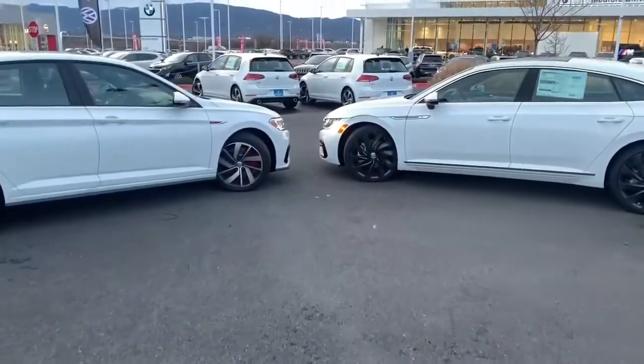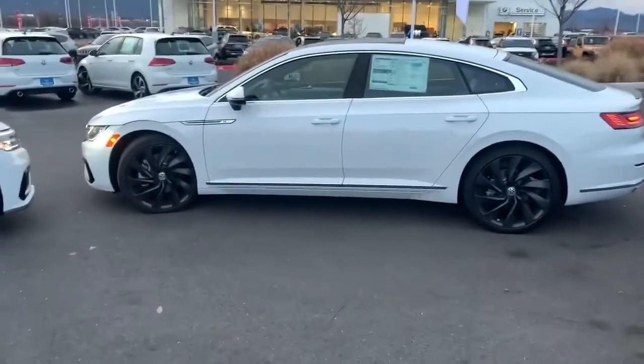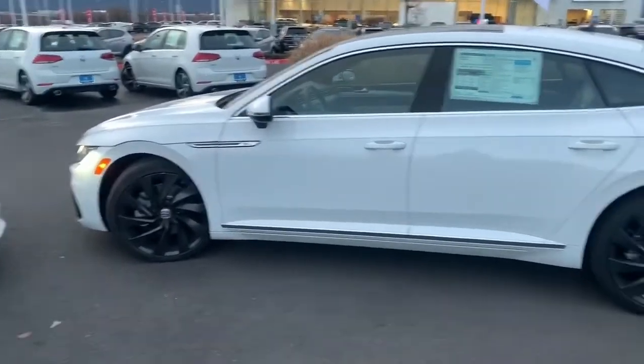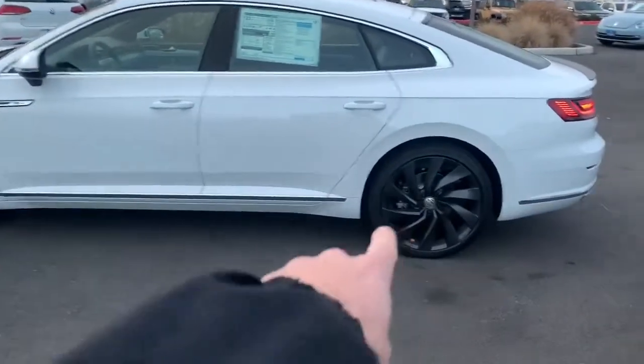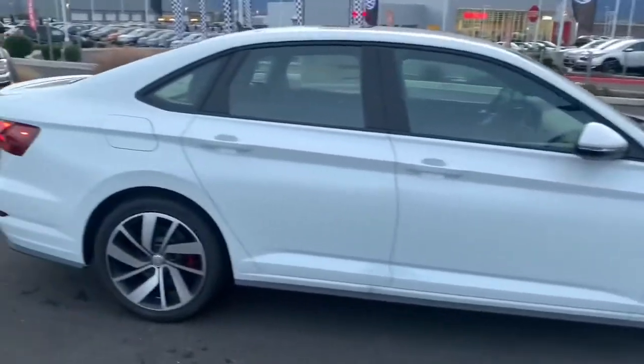All right, let's take a look at these beauties. Right here, we got a 2019 Volkswagen ARTEON SEL R-Line with 4Motion. So this is all-wheel drive. We got the nice looking black wheels on there. Over here, we got the 2019 GLI Autobahn, so the top trim package for the GLI.